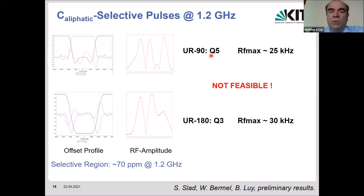But when you look at them, they have an RF amplitude that is very high, especially in the aliphatic region. And so when you apply them at 1.2 gigahertz, you would need a maximum RF amplitude of 25 or even 30 kilohertz to cover the bandwidth that you need. And that's simply not available.